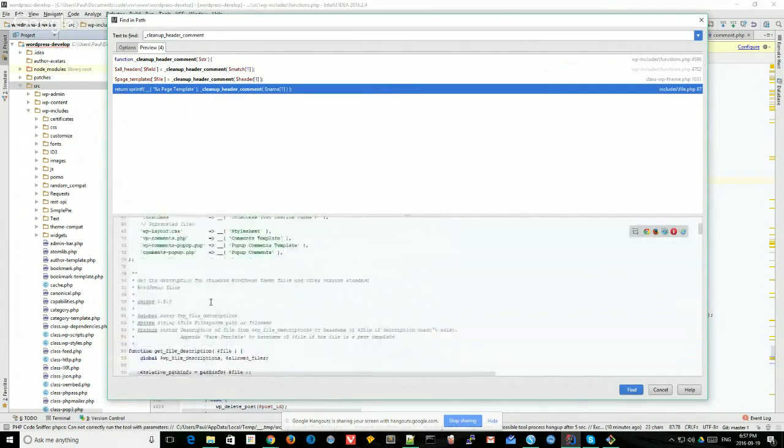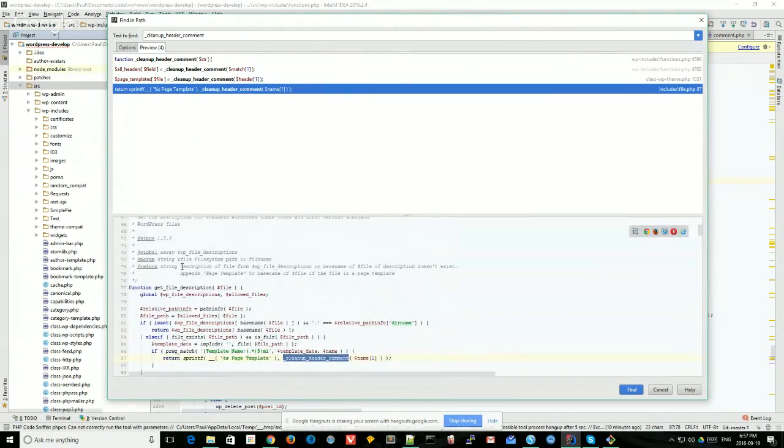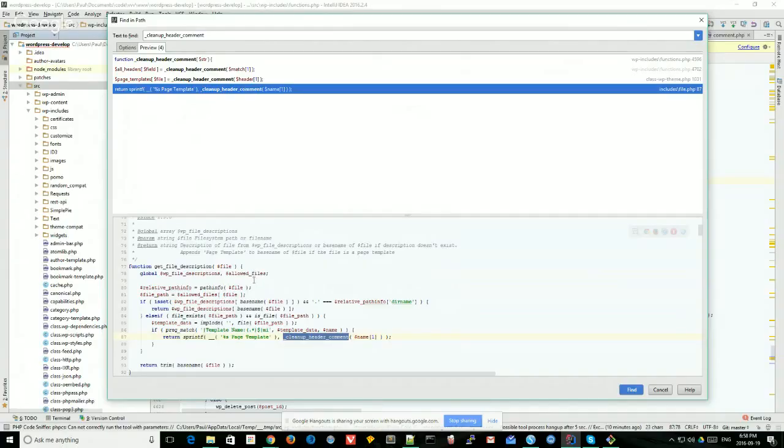That's what I'm thinking, at the very top. Like the author name, theme name. Yeah, and like the template name for pages. Get file description gets the description for the standard theme and other various standard files. Oh, that's interesting. I thought that would be more complicated than one line, stripping the header. But it also says closing PHP tags, or something about PHP tags. Yeah, that's because if someone put the PHP tag too early. The end one, yeah.